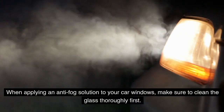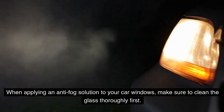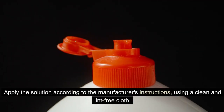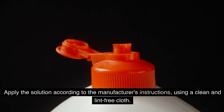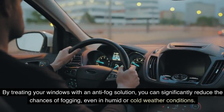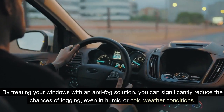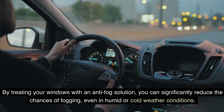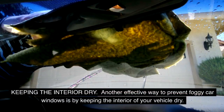When applying an anti-fog solution to your car windows, make sure to clean the glass thoroughly first. Apply the solution according to the manufacturer's instructions, using a clean and lint-free cloth. By treating your windows with an anti-fog solution, you can significantly reduce the chances of fogging, even in humid or cold weather conditions.